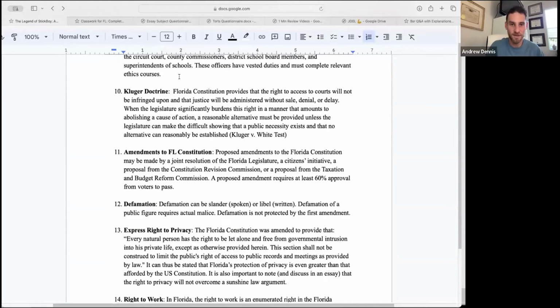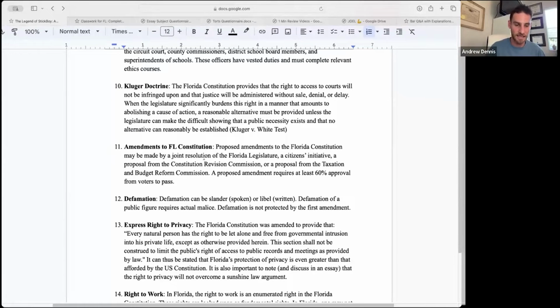Kluger Doctrine. Here we go. The Florida Constitution. And just an aside, when you're writing these essays, it's always nice to say "in Florida" or "per the Florida Constitution." Let the reader know that this is a Florida essay and you're in Florida, under Johnson v. Davis or under the Kluger Doctrine or Rosen v. Rosen. If you can really get into the Florida specifics, and you can do it simply by just saying "in Florida," I think they like that.